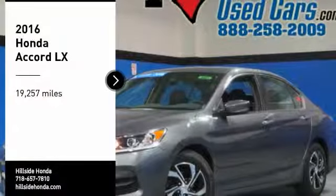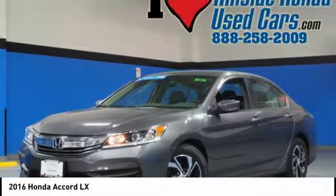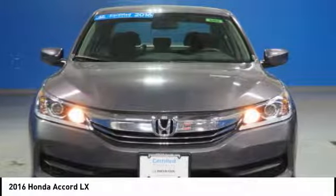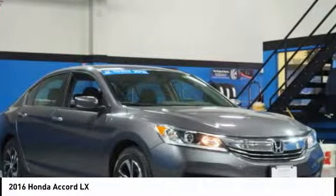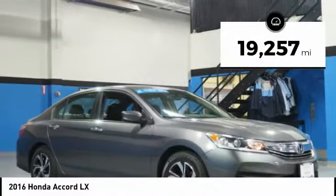Make a great choice today with the 2016 Accord. Ingeniously simple, yet overflowing with luxury and technological creativity. All that and more in the Accord. This vehicle has less than 20,000 miles.